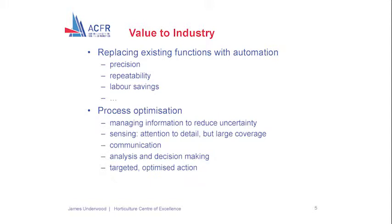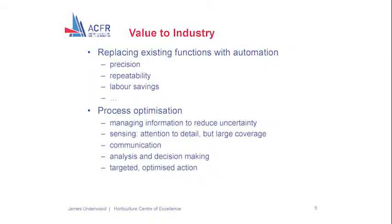When we think about what kind of value these types of systems can have to industry, and this is talking broadly at the moment, but I'll relate it to agriculture on the next slide, there are a couple of different ways that this can produce value for industry. The first point is the more simple one, which is simply replacing existing functions that are already there within an industrial process with autonomous versions. And you get lots of benefits like precision, repeatability, and sometimes labour savings as well.